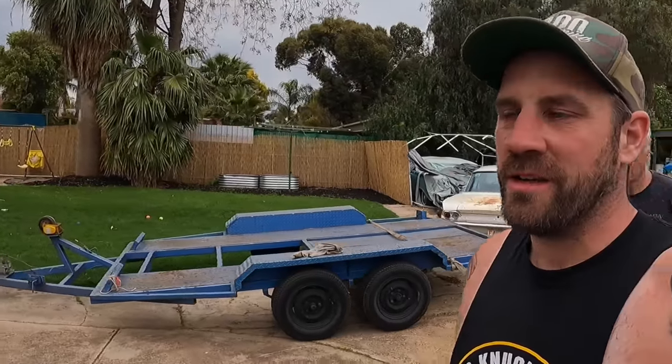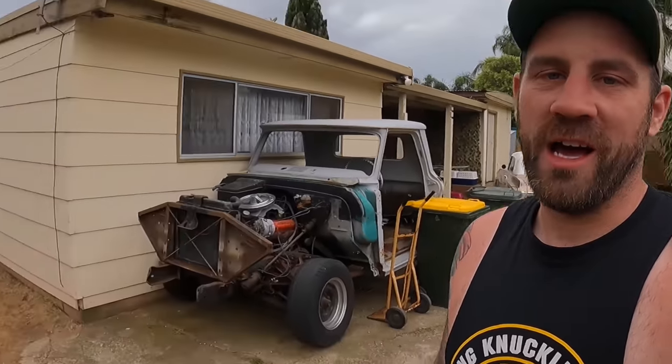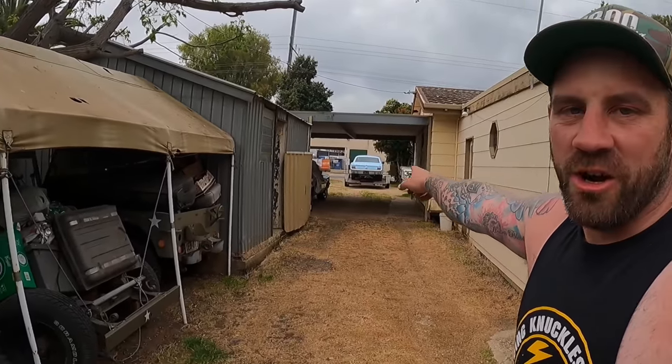As you can see, there's plenty around, so anyone that's interested in picking up a classic, wants a bit of a project, hit me up in the comments below, and get yourself one like I have now. I'm going to drive this thing home now.